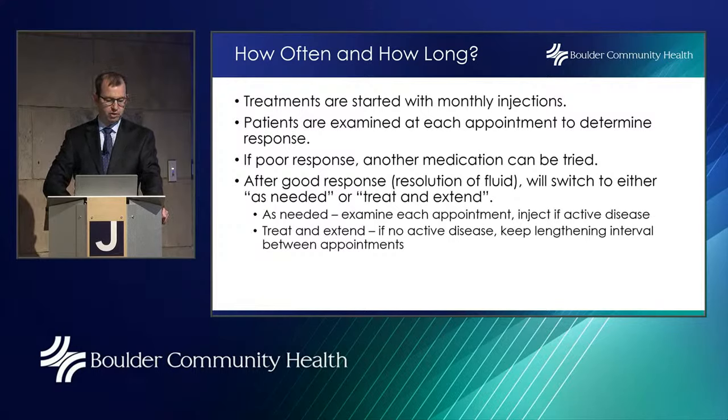And we can either treat with what we call an as-needed approach, where we would examine patients at each office visit and then see if the disease is active and if treatment is needed. Or we can use what's called a treat and extend approach, where we would treat at each visit, but then try to extend the interval between visits to as long as possible with the disease remaining inactive. Both of the strategies have merit, and it's really individualized for each patient.